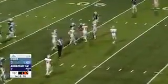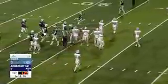Walker Martinez fakes the pass, hands off to Gavineau, and there's Hubs.